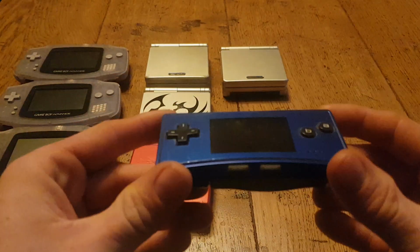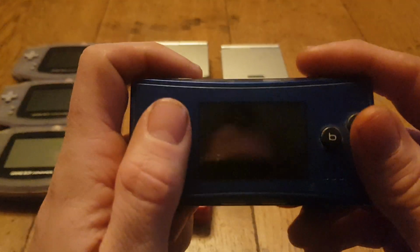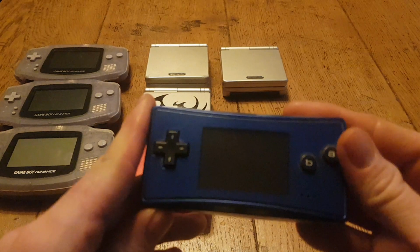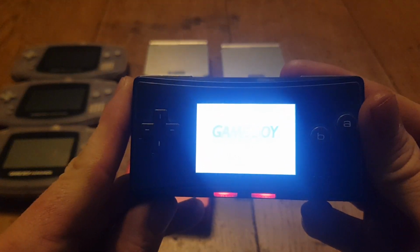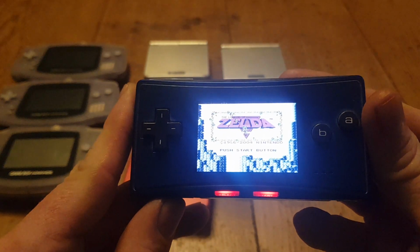The Micro was a bit of a flop for Game Boy, I think. It's pretty cool, but it's hard to see when you play it. But still, it's probably one of the best ones in my collection. Has it got any charge left in it? Yeah. Legend of Zelda in that one.